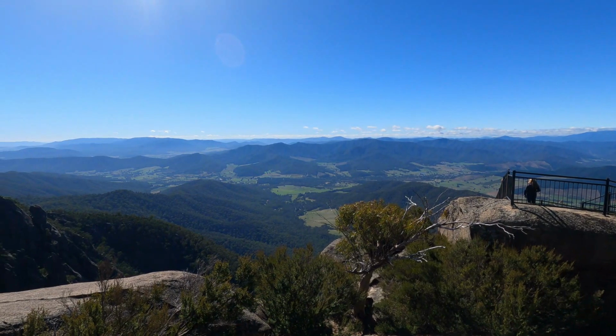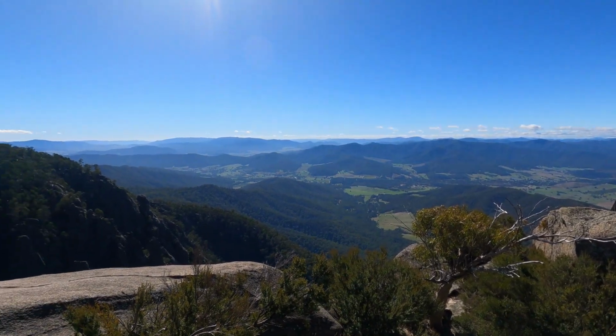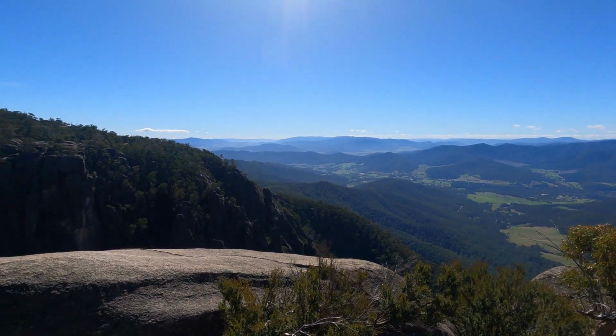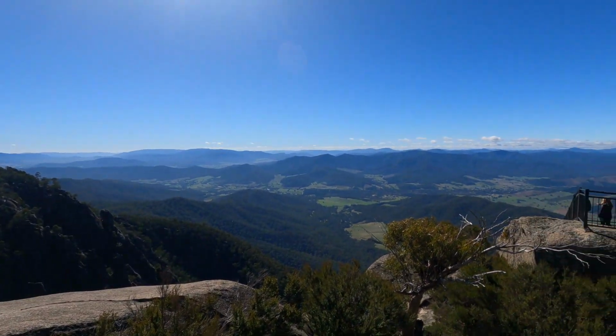Blue haze across in the distance. I'm just trying to get a couple of photos for myself.